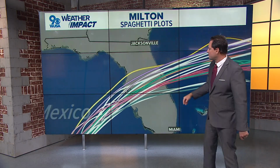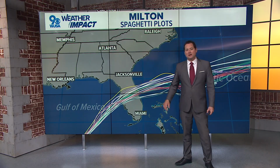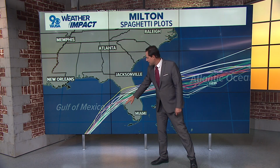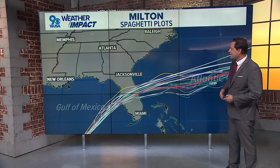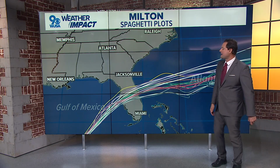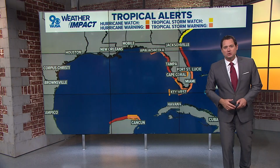Take a look at all the computer model tracks. They are clustered real close to Tampa here. If it takes a northerly track, that would be very, very bad for Tampa. Southerly tracks are a little bit better, but still probably an impact by the eye wall and some of those major hurricane winds. Either way, it makes a quick trip across Florida on Thursday, moving over Orlando, Cape Canaveral, and then out to sea and turning extratropical.